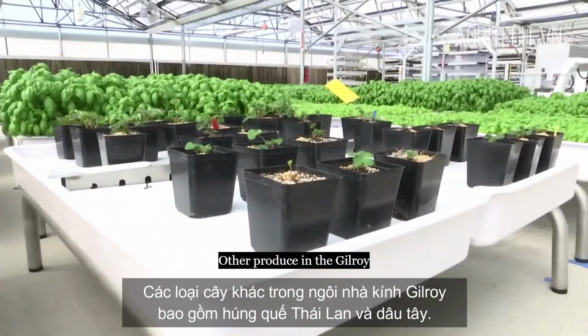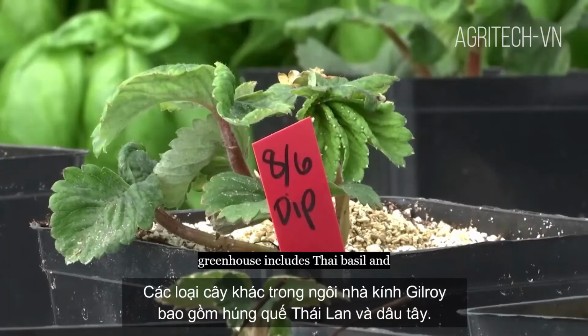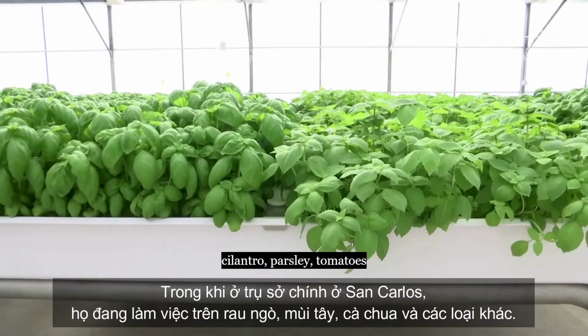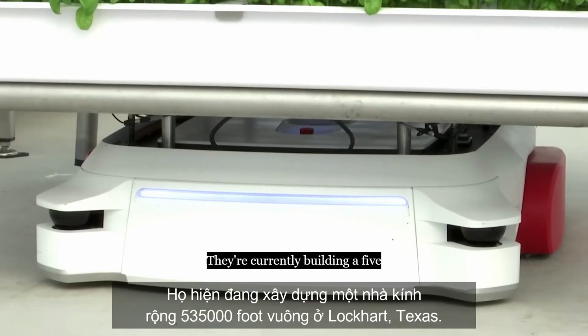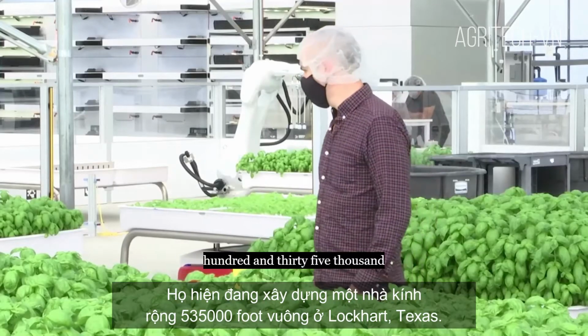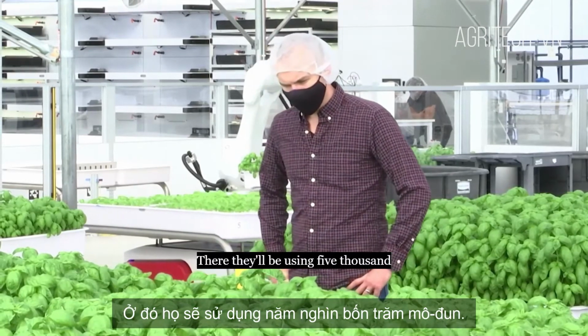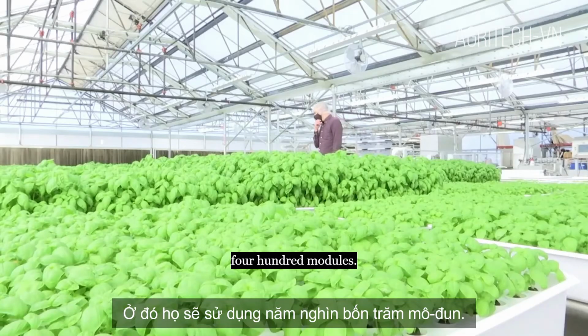Other produce in the Gilroy greenhouse includes Thai basil and strawberries, while at the San Carlos headquarters, they're working on cilantro, parsley, tomatoes, and others. They're currently building a 535,000 square foot greenhouse in Lockhart, Texas. There, they'll be using 5,400 modules.